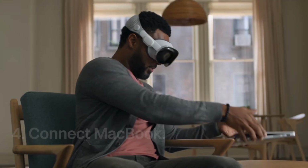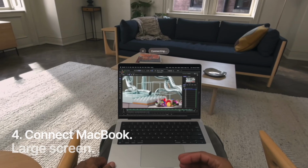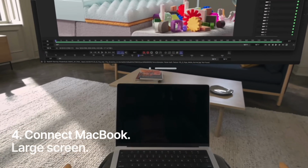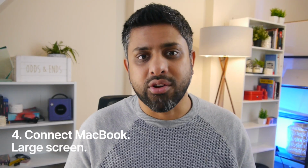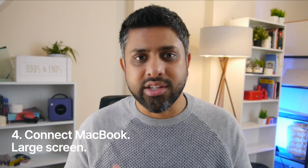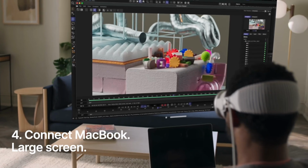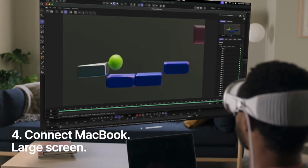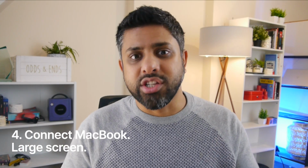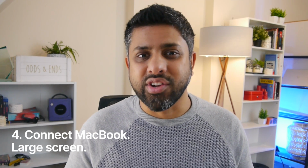Number 4 is having the ability to connect your MacBook and then mirror your screen onto a huge screen. That looks pretty cool. I do quite a bit of editing on Final Cut Pro, but I use an M2 14-inch MacBook Pro, which is on the small side, and I do sometimes connect it up to a monitor, but I'm switching between my work laptop and this one, so it can be a bit inconvenient. This could be quite cool to do editing on a massive screen, and also viewing and previewing that footage that I had edited. However, it's going to be a pretty expensive accessory and monitor to have.